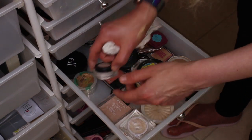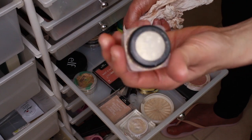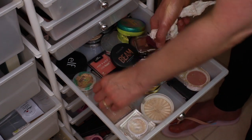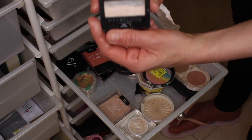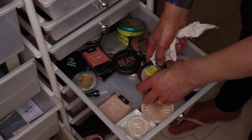The stuff that I do want to throw away is some old stuff. I'm not even sure where it came from. It's almost empty. It's like a loose glittery eyeshadow. It's empty. I don't know why it's in here. And I don't even know what brand it is. Old Maybelline eyeshadow that's empty. Almost empty. It's all thrown away. I don't even use it.